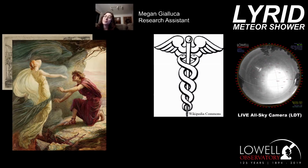Its last closest approach was just under 200 years ago. So that's almost half of its period. So Comet Thatcher is very far away from us right now, and it is going a little bit further before it starts to come back.